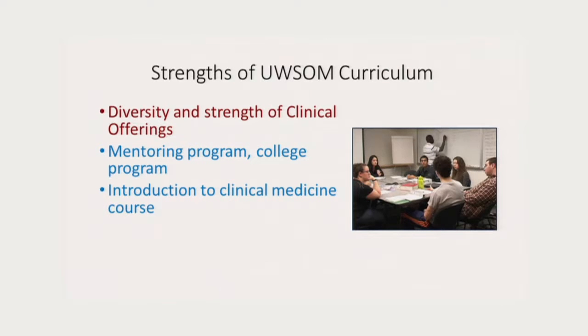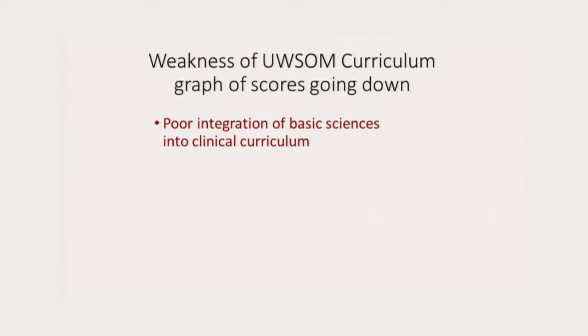In addition, this introduction to clinical medicine, which again is where you learn physical exam, history taking, all of that. In addition, the small group interactions, which were predominantly in the WWAMI region, not so much in Seattle, were touted as being extremely helpful. Okay, so those were the strengths that the LCME pointed out.